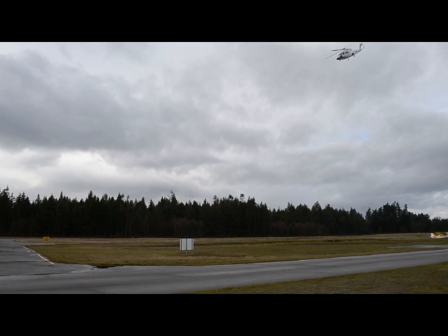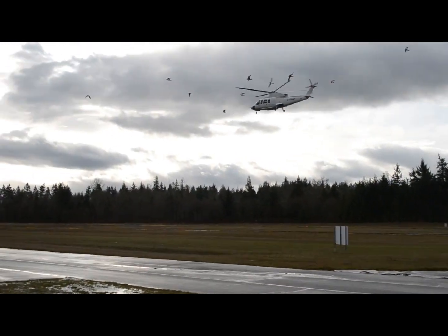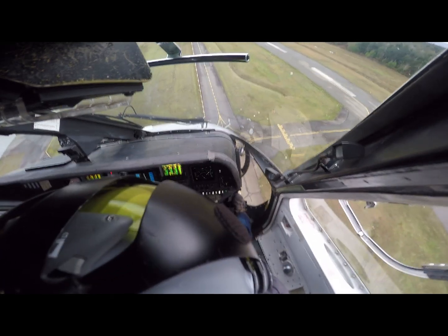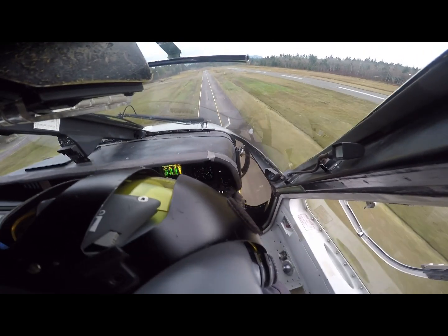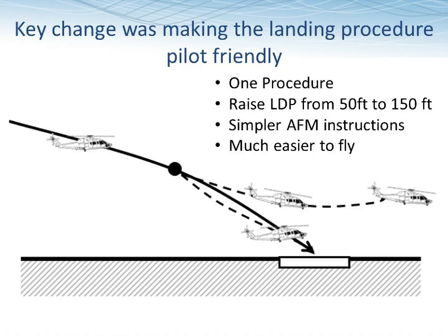Then if you have an engine failure after the decision point, you want to fly away. So this was pretty much as per the existing approved Sikorsky procedure. But we want to demonstrate it in the context of our backup. So the pilot gets the nose right down, builds up speed, and once you've got speed, you've got the performance to climb away. So the next procedure we did is the landing procedure. The original plan here was just to reuse the existing Sikorsky landing profile.